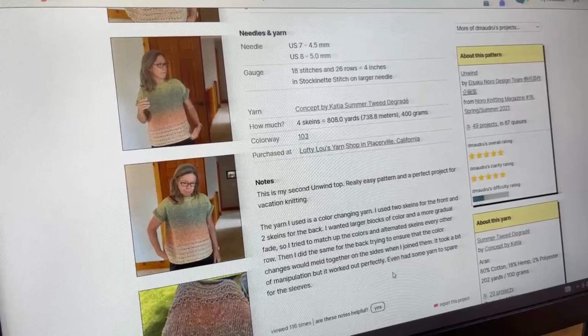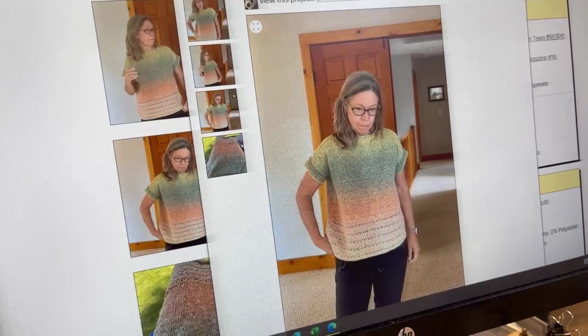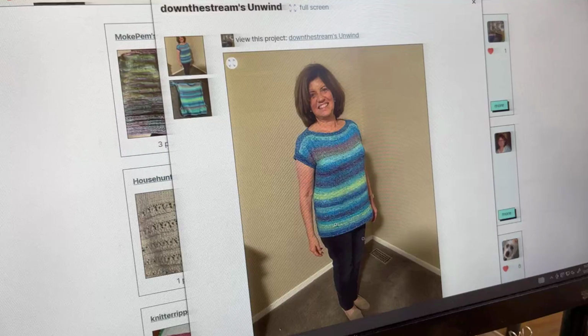Interesting. So she did 2 skeins at the same time. So like a two row kind of thing. Two row. That is fantastic. What a great way to do it. So then you have more of an ombre look. And she's done multiple of them. Wow. Let's look. Oh, yeah. This is more of doing it not changing, right? That's Noro also.